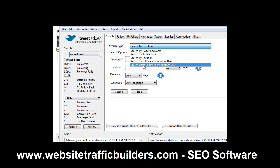And this one over here is search by users followed by another user, similar type of setup. Now, the way we would do it, let's give you a fast show here. We type in the abbreviation SEO for search engine optimization, because this is not local. We're going for a keyword and search engine optimization. We want anybody who has that.